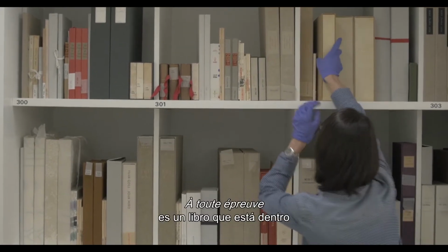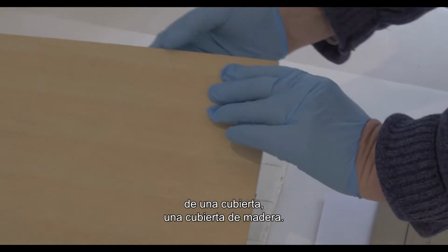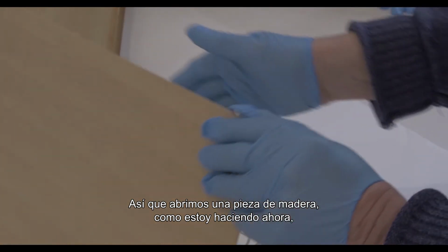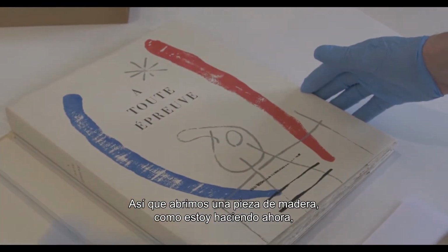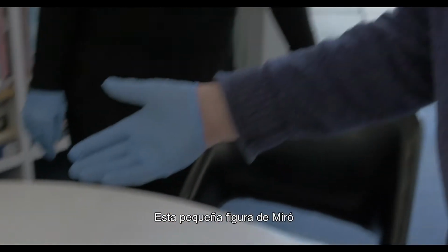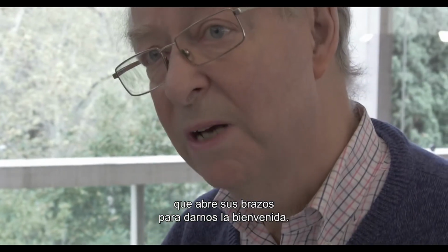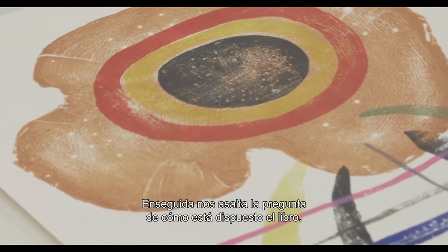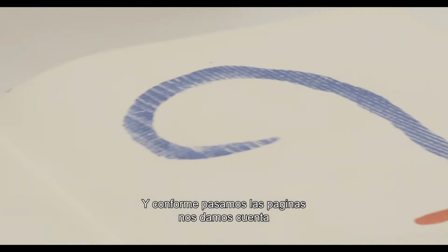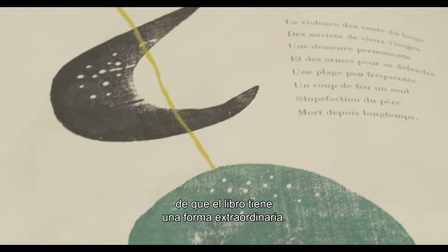Toute épreuve is a book which is contained in a cover, and the cover is wood. And so you open a piece of wood, just like that, and you have the opening. This Miró little figure who is opening his arms to welcome us in. But then you have to ask how the whole thing is put together. And once you start opening it, you realize that it's put together in the most extraordinary way.